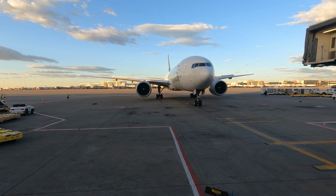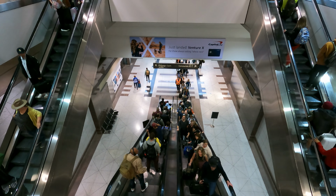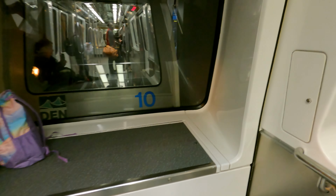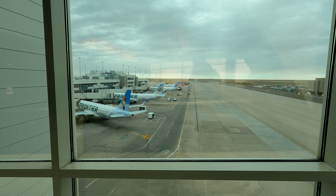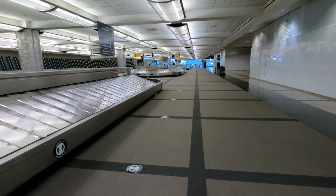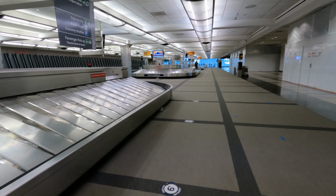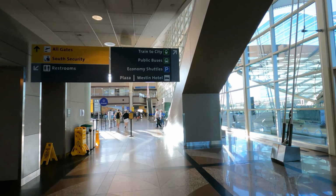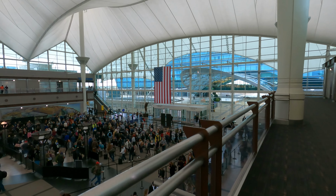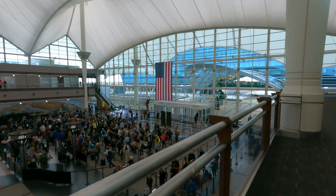So you fly into Denver. If you land on the B or C concourses, you'll take the train to the main terminal. If you come into the A concourse, you can take the train to the main terminal or take the pedestrian bridge and walk there. Either way, once you get to baggage claim and get your bags, or your backpack in this case, you're going to want to head to the south end of the terminal where the big giant American flag is hanging in front of the wall of windows.